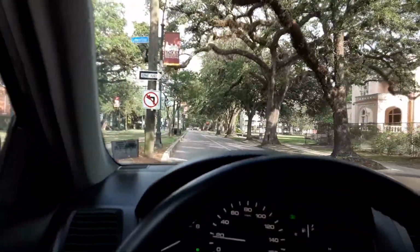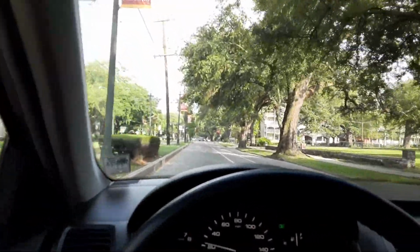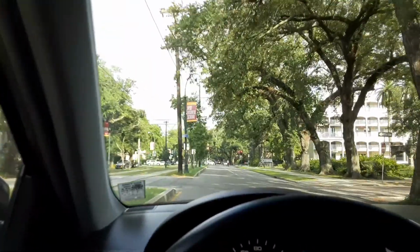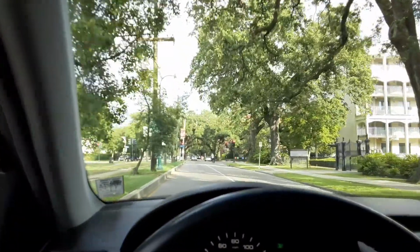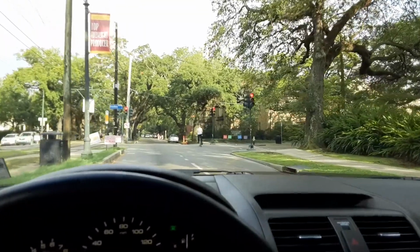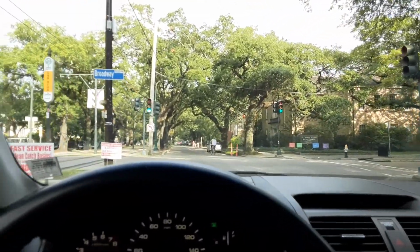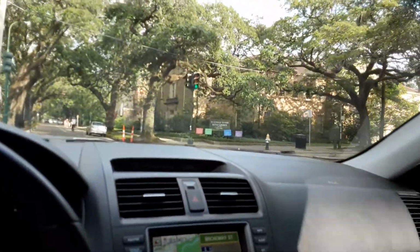I do not want that girl to get nervous when we drive right past. There's no one behind me anyway. It must be by Loyola University. Okay, we're crossing Broadway. Maybe like Napoleon Avenue? I really don't know. Oh, there's that little Walgreens. Okay, yeah. Light turned green. I don't want to get honked again.